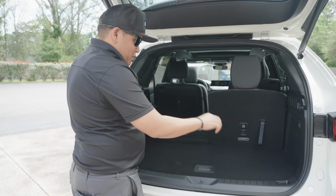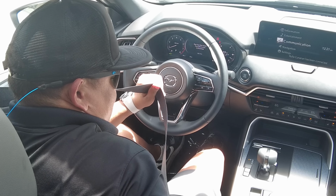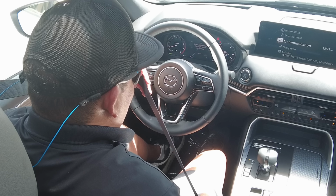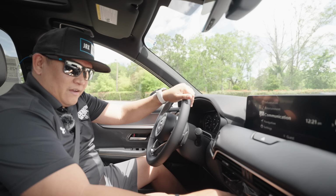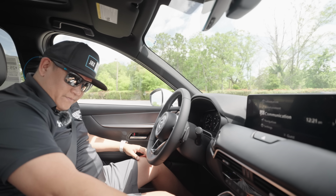Let's see. So, I love that LED screen. It's full display. That clicking noise is annoying though, which I think they make it annoying so that way you put on your seatbelt. Just turn this down. It's hot here in Florida.